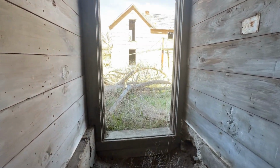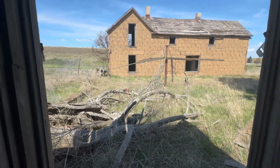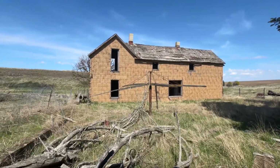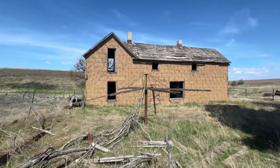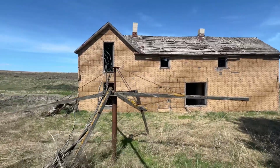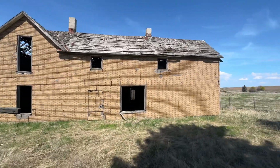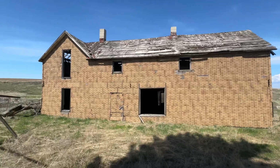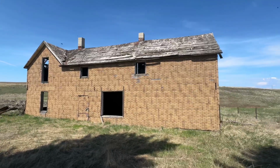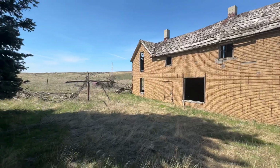So they had to do stuff like this, but they really were good builders, especially if the guy that ran this homestead wasn't really a home builder. He was just a do-it-yourself guy, which many of them were back in the day. You definitely had to be a jack of all trades to make it here back in the old times. You had to be a house builder, a farmer, a gardener, a doctor, a mechanic. I mean, everything. You had to know everything to make it out here.